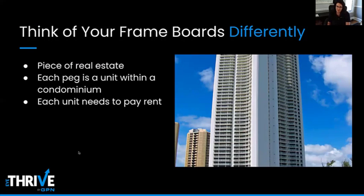So let's start with your frame boards. Every single one of us either owns a home or we rent an apartment or we have a condo, whether we own or rent, right? And as people who live in homes or condos or apartments, we all have to do our part and we have to pay rent or mortgage. And if we don't, then we are at risk of being evicted from our homes.